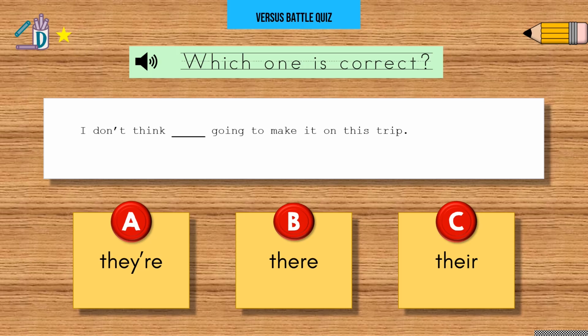I don't think they're going to make it on this trip. Which one best fills the blank? A, B, or C? The correct answer is A.